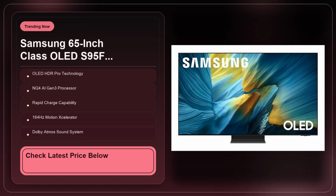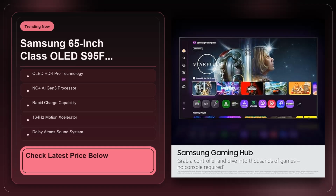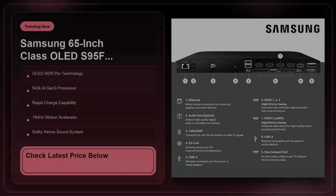Now let's talk about who should actually consider spending on this 65-inch OLED. If you're a cinephile, a serious gamer, or someone who watches a lot of high dynamic range content, the picture quality alone justifies the premium. The deep blacks, vibrant colors, and smooth motion give you a viewing experience that's hard to match on a conventional LED. The AI processor's upscaling also means you'll get the most out of older content, which is a nice bonus if your library is a mix of 4K and older material.